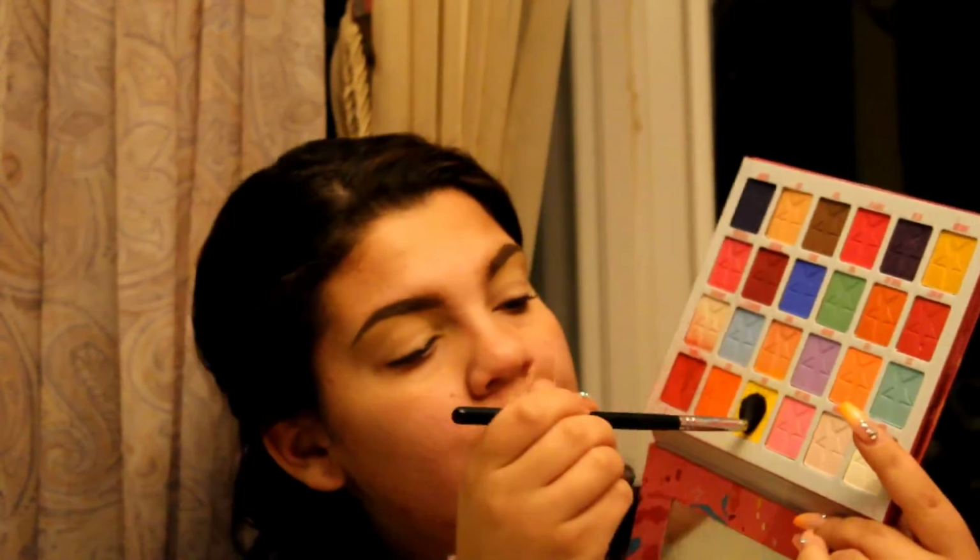Okay, so now that we're primed and we're blended out, I'm going to be using the Jawbreaker by Jeffree Star, and I'm going to take a fluffy brush, if I can find one, right here. I'm going to be taking the shade Wow. It's this yellowy shade right here, if you guys can see that. I'm going to be putting the shade Wow from the Jawbreaker palette right above my crease. And I'm blending it a little bit to the brow.